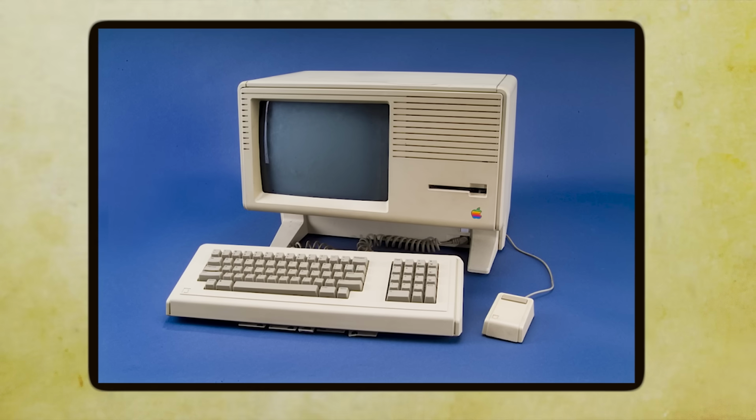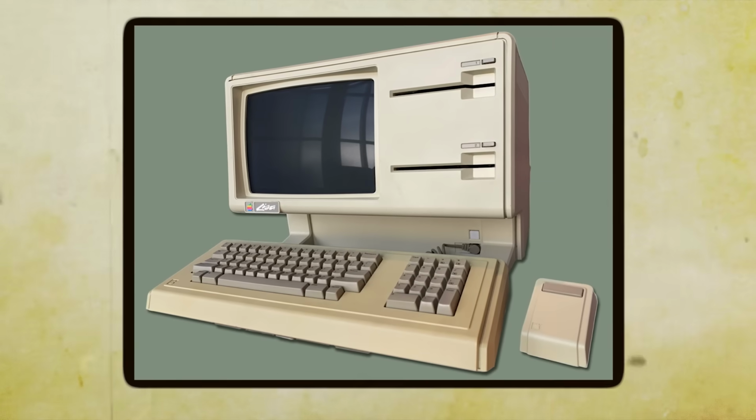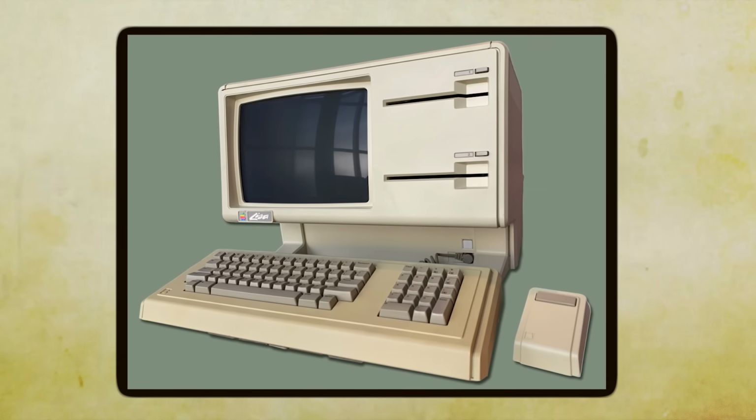First and foremost, the Lisa came with a staggering price tag, costing a whopping $9,995 upon its release. Adjusted for inflation, that's over $25,000 today. This made it prohibitively expensive for the average customer. People simply couldn't justify spending that much money on a personal computer, no matter how revolutionary it was.